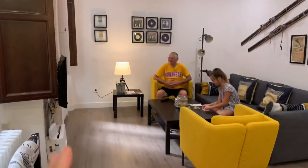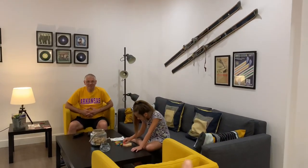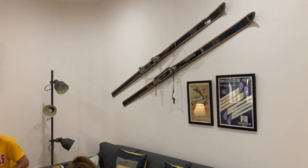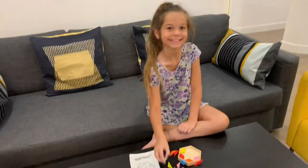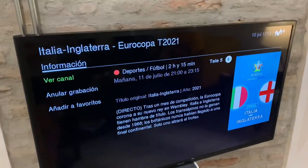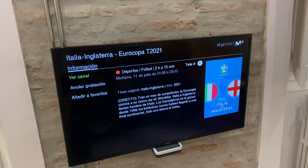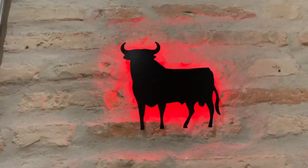Okay, so now we go to the other half of the living room, and there's these couches. I really like this color scheme, like yellow and gray. And here are like some really nice decorations from like Granada. Here's my dad. Say hi, di ciao. Like, my sister's playing one of those games that were in the room. So here's the TV, and on this TV, we're gonna watch Italy versus England, and hopefully Italy wins. And right above the TV, there's this bowl.